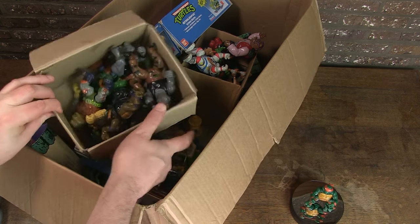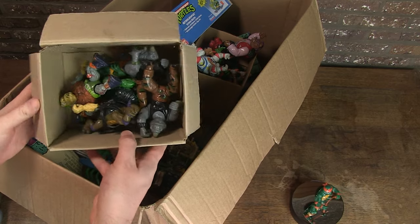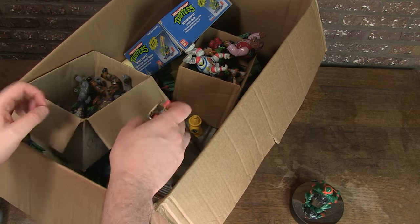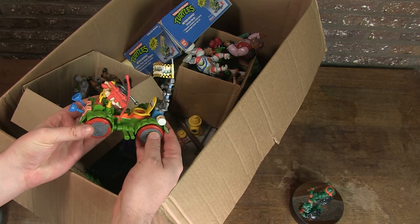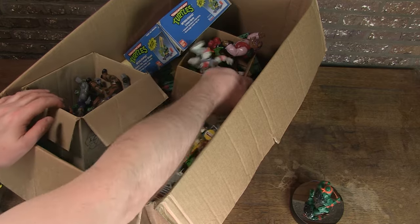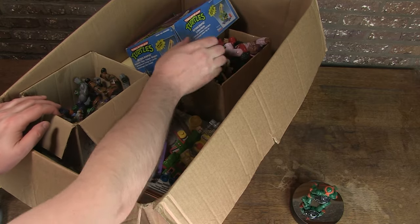Today, a very cool video about the Teenage Mutant Ninja Turtles. I found the box in my parents' attic, containing all my old toys from back then, and I had quite a few. It concerns the very early items from the late 1980s and early 1990s.